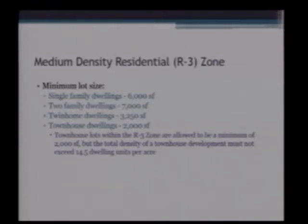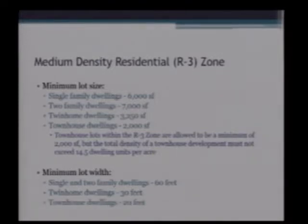They can go all the way down to 2,000 square feet, but a total townhouse development can't exceed 14.5 dwelling units per acre. And then the minimum lot width for single and two-family is 60, twin homes 30, and townhouses is 20.